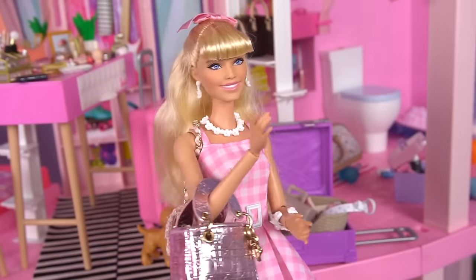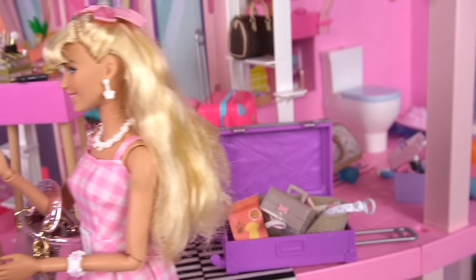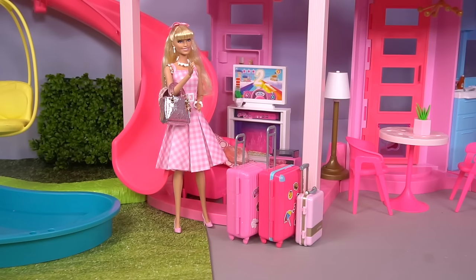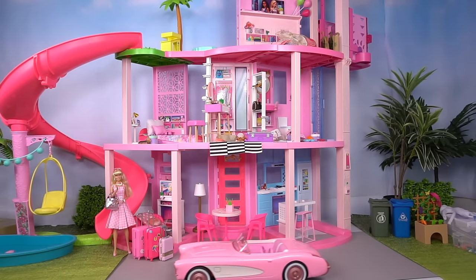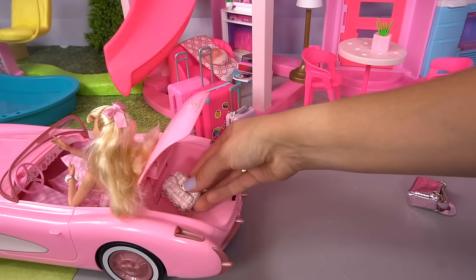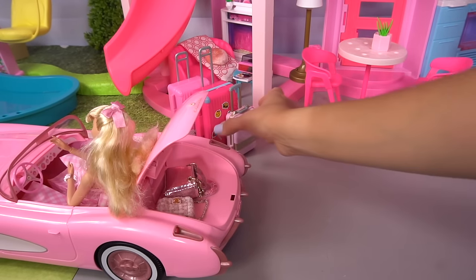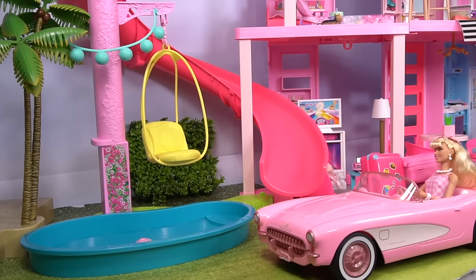I'm finally all packed up. I'm a little hungry, but I guess I'll just eat something at the airport. Oh, I hope I didn't overpack. I hope I'm gonna have enough room. I'll put my purses in here and one of the smaller suitcases. A movie premiere, here we come.